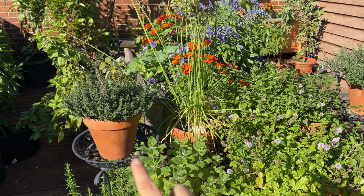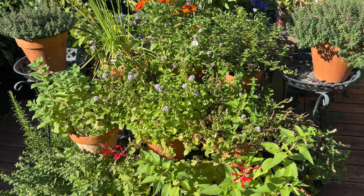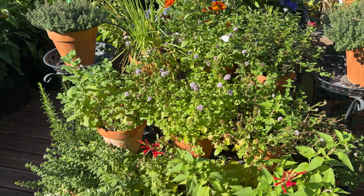And by the way, all of my herbs are in 8-inch terracotta pots. They could be in larger pots, but for the amount of herbs I'm growing in a space my size, that's kind of the largest I can do if I want to fit everything. But some of these, like the mints, could especially use a little bit more room.